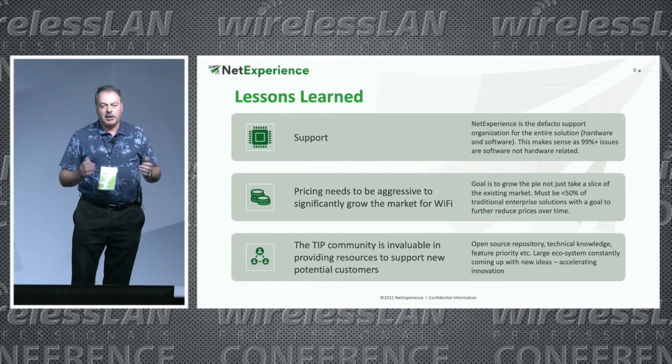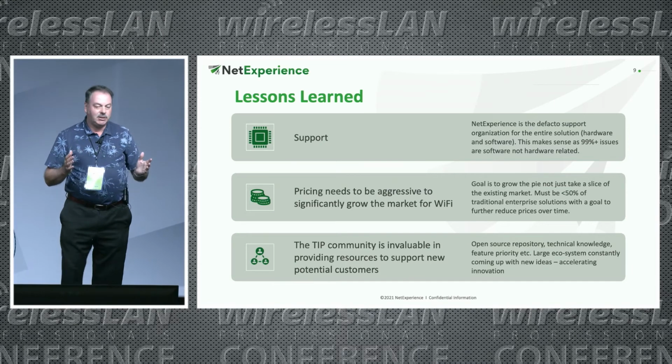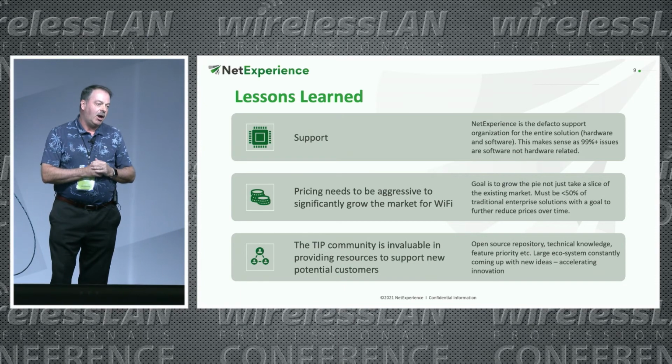So some of the lessons learned. The first thing that we found out is, of course, support. We have to be the de facto support for the entire solution. And the reason for this is it's pretty obvious that 99% of the issues that are brought up tend to be software related issues as opposed to hardware related issues. It's not impossible that you get a hardware related issue, but it's rare compared to software issues.